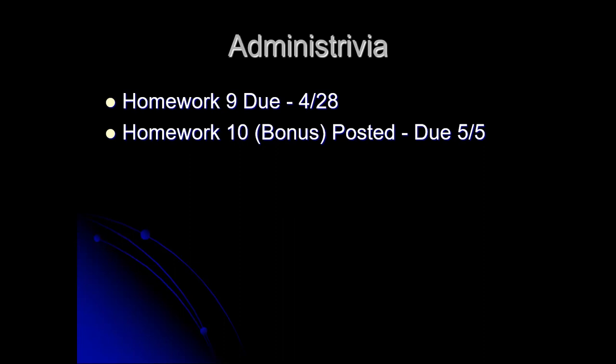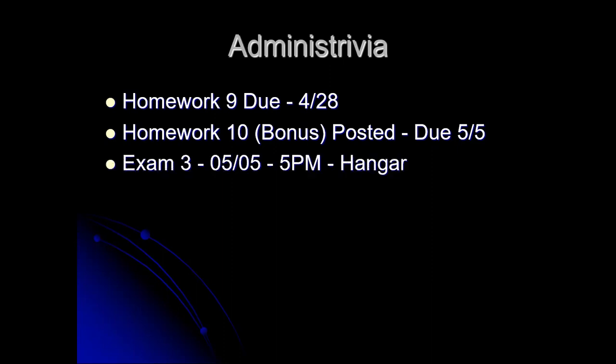It is due on our exam 3 date, which is May 5th. That is a bonus because it is due when the exam is due, but I strongly encourage you to take a look at it. It will give you good practice for the exam. So if you can handle that homework assignment, chances are you can handle the exam with no problem. And exam 3 will be next Wednesday night. So next Wednesday night at this time, we should be well into our exam.